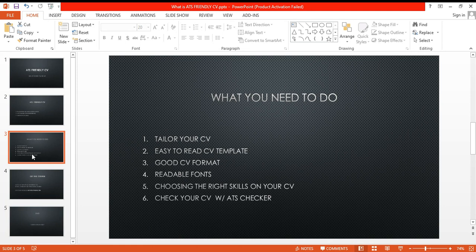Number two, you need to choose an easy to read CV template. You need to choose a CV template that is very easy to read because it will help ATS to scan your CV better, and very important, when you are submitting your CV, please make sure that it is in PDF format.